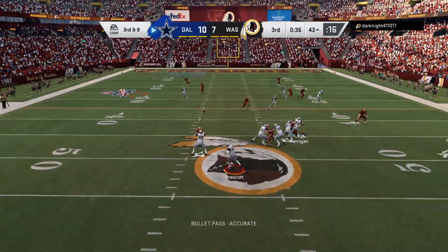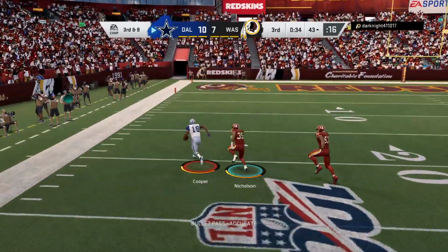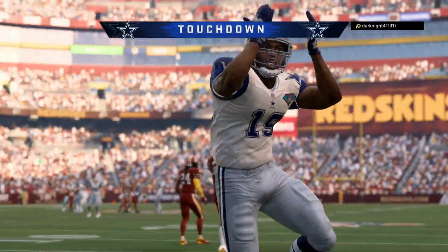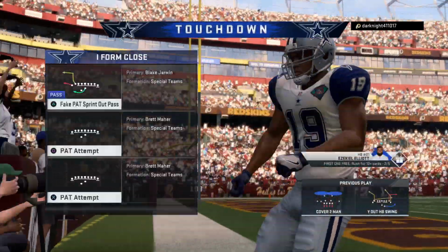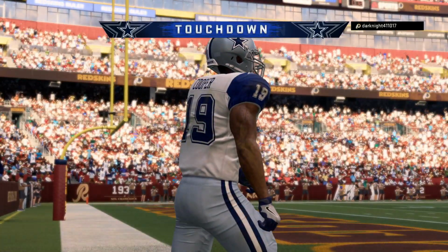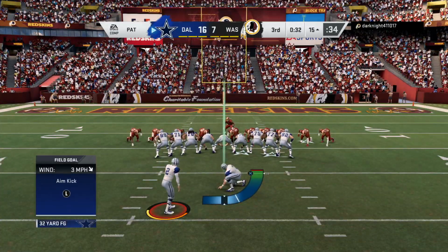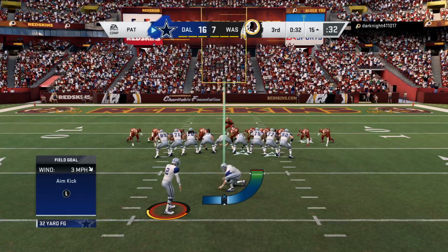Out of the gun, here's Prescott. He's got a man complete. It's Amari Cooper. And he is into the end zone for a Cowboy touchdown. Amari Cooper, 43 yards. And the Cowboys, they push out in front further.